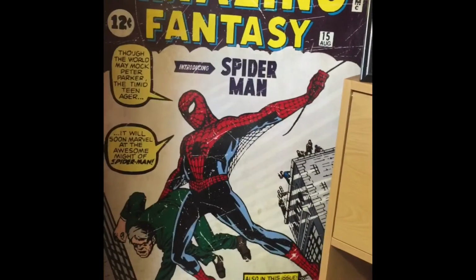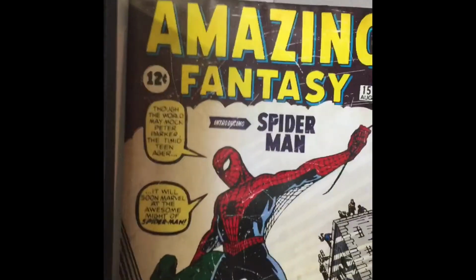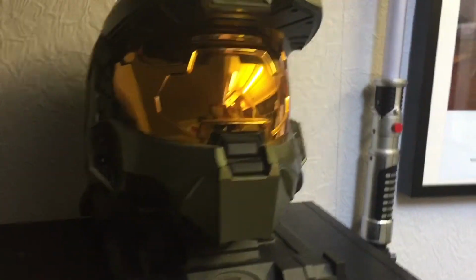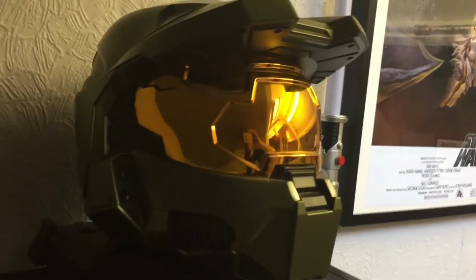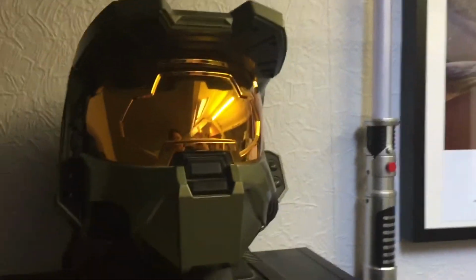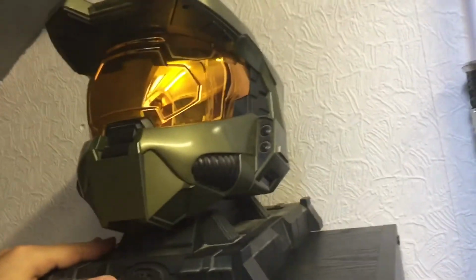Well done. So we finish off with Amazing Fantasy on this side. We'll get to the other part of this section soon, but let's flip back over this side. So, to match my helmet on the top, I have my legendary Halo 3 helmet. Oh, I love this guy. I just wish I could put him on. I've had him since the game came out. I'm a massive Halo fan, as you can tell. So I love having him in the Geek Man Cave.